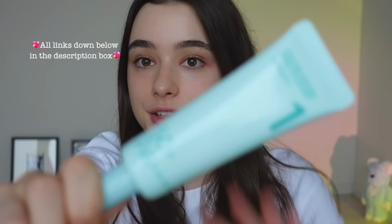And you guys, if you are new to numbuzin, if you are new to this brand, I highly recommend you to try their sunscreen first. Please screenshot this, okay? Well, you guys, this summer is very hot and humid. I just want to tell you, don't forget to take care of your skin.